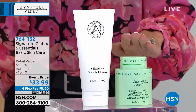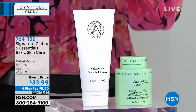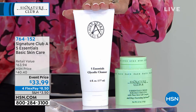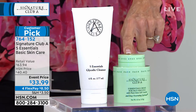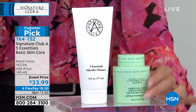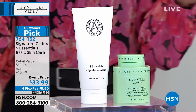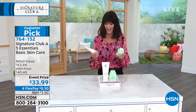Okay, here's what you're getting. Yes, you're getting the essential. This is the easy, easy beauty with the five essential cleanser that is, I think, $29.99. That's a big customer pick on its own. And then you are getting the best selling cream in our HSN history. It's the five essential cream, 4.5 ounces, with your cream and then a perfect balance eye cream piggybacked on top. $33.99 today, Adrienne. 764-152 is the number there. And the race is definitely on for this one.